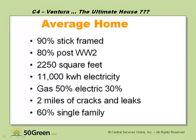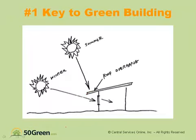80% of the 60, 70 million single family homes that exist in the United States now were built between World War II and now. The average home is somewhere around 2,200 square feet, burns up 11,000 kilowatts of electricity, primarily uses gas to heat, but secondarily 30% of the homes use electricity. The average American home has something like 2 miles of cracks and leaks, highly inefficient, and 60% of all the housing units are single-family homes.